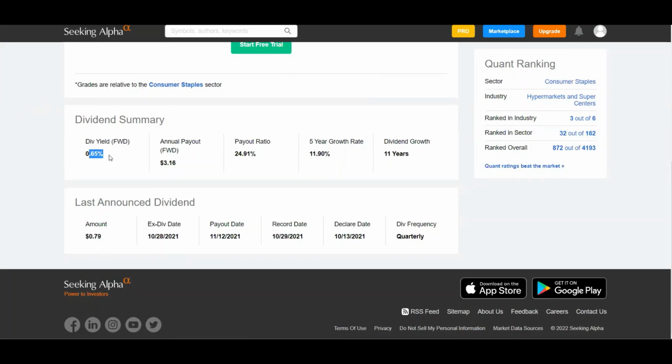But first, let's just review Costco real quick. Dividend yield of 0.65%. That's a very low yield. However, as we can see right here, the 5-year growth rate, also called the CAGR, it's 11.9%, almost 12%. So that means every year for the past 5 years, Costco has been increasing their dividend by around 12%. I think last year they increased it by 12.9 or 12.7%.